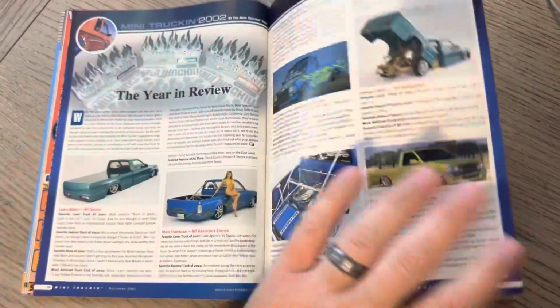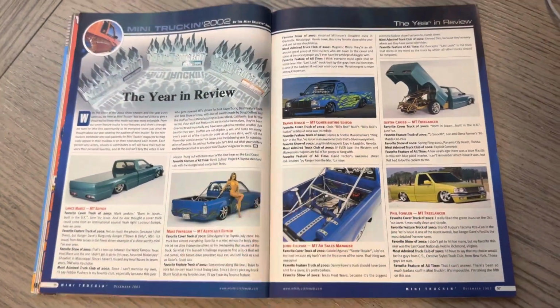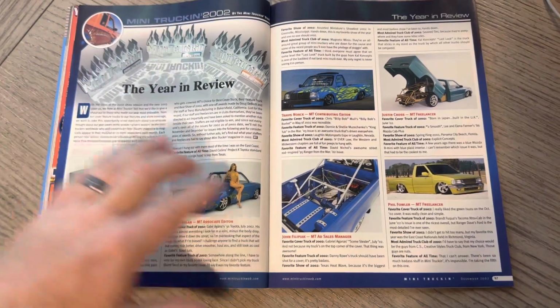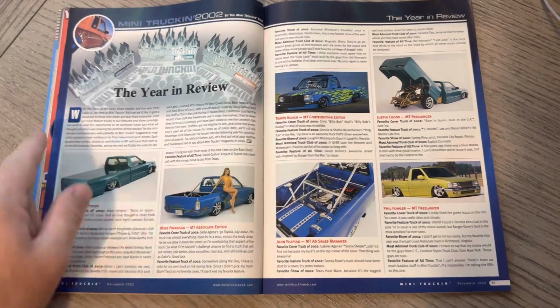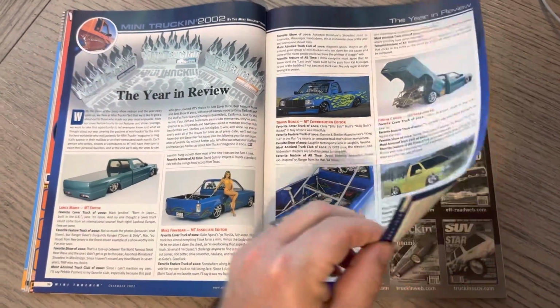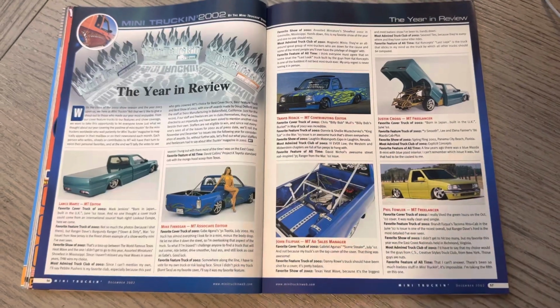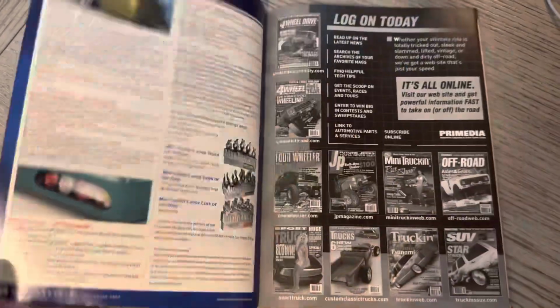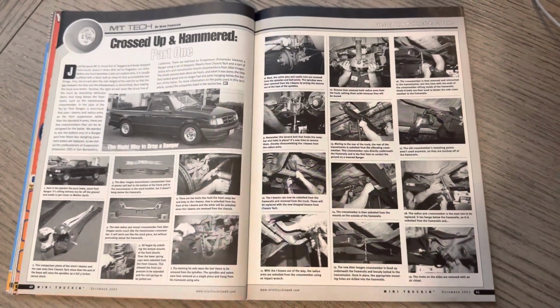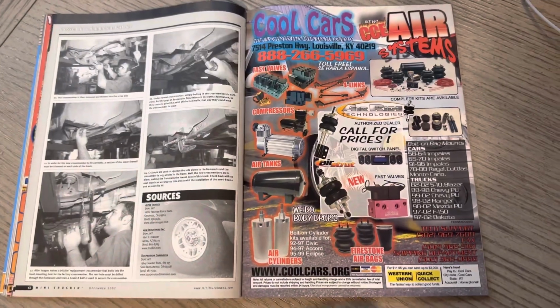So tip of the cap to Lance and team, the Mini Truckin staff, if you will, that put this together. I mean, just solid blocks of information, good photos, awesome awards. You've got the Mazda little circle photo there. Getting with all of their contributors, that's a task in itself. So, a lot of good information there. Pretty cool stuff. We're continuing on.